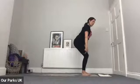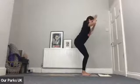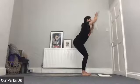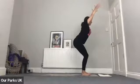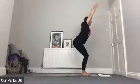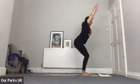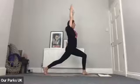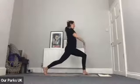You want to have 80% of your weight in your heels and the rest in your hip sockets. So much weight in your heels that if you lift your toes, you're not going to change position. Deep breath here, and with every exhale, try and sit deeper into that imaginary chair. You're going to feel this in your core, your pelvic floor, and your glutes. Deep breath. It's kind of like a squat. Pull the shoulders down away from the ears. Take a breath, and as you exhale, you're going to step back with the right foot, bring yourself into a high lunge. Left knee above left ankle, hips under shoulders, arms in line with the ears.